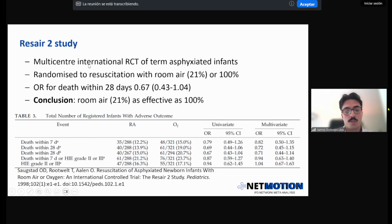So clinical studies followed that body of preclinical work, and the most seminal study was the RESAIR-2 study published in 1998 by Ola Saugstad, which was a multi-center trial done internationally, randomizing term asphyxiated infants to either room air, so 21%, or 100% oxygen for the entire resuscitation period.